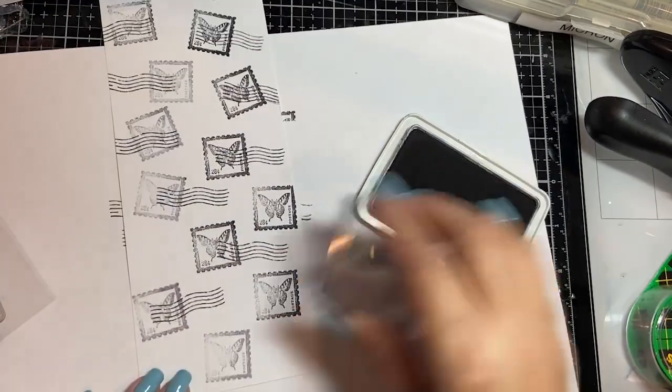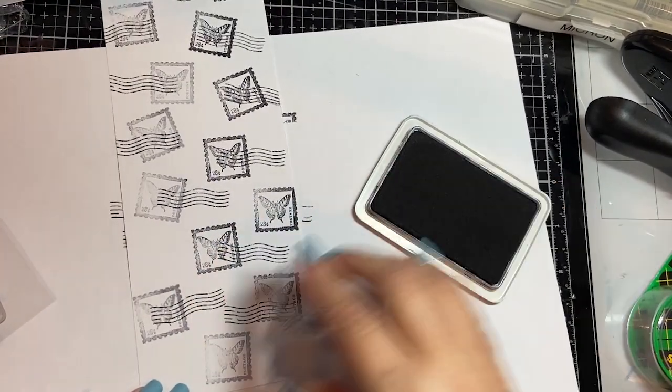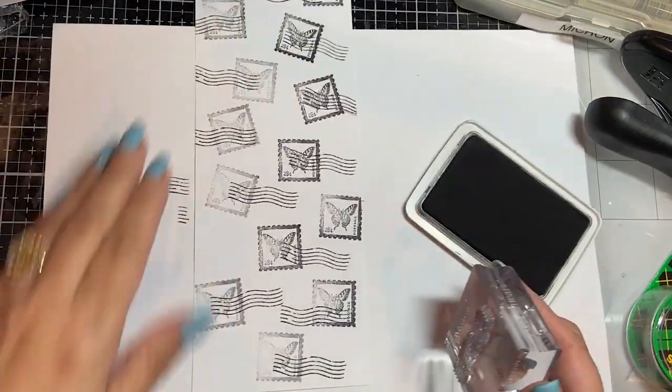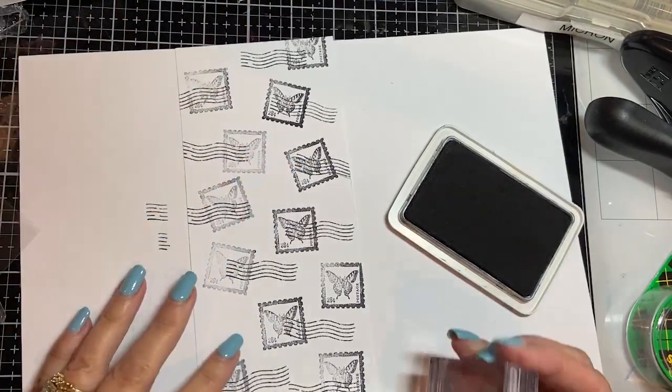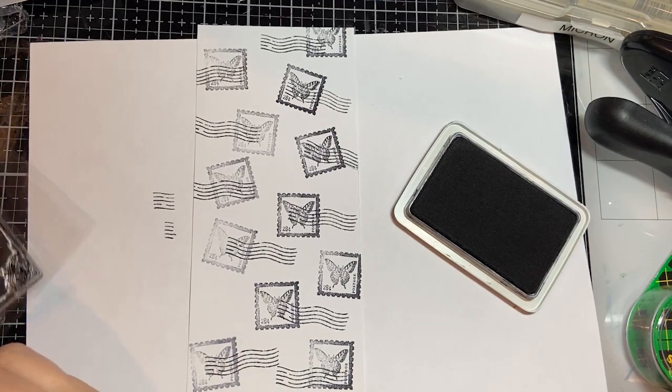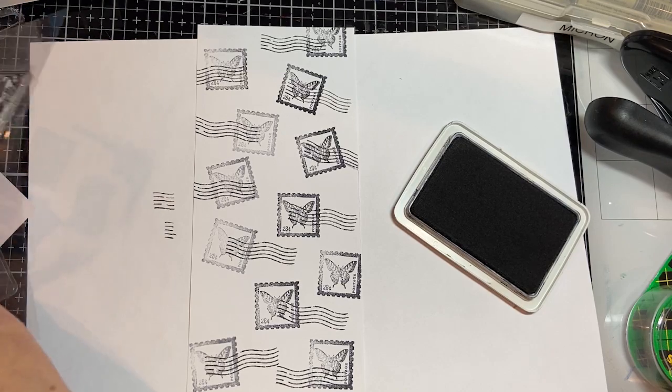I stamped that one already. And I'm just canceling each stamp. Okay, so they're all canceled. And now I want to use some, let's use some colored pencil and then color some of these in.